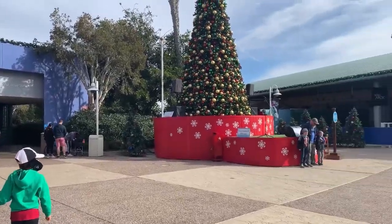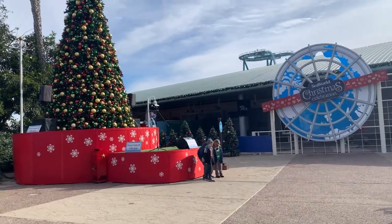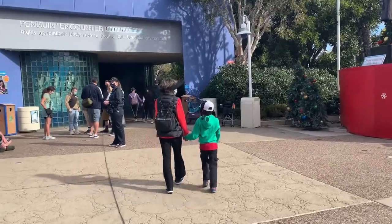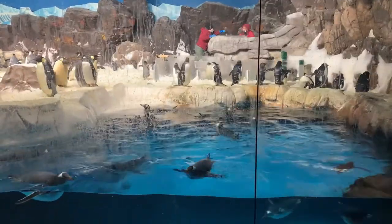We also loved seeing the different Christmas decor that was here. I've never been here at Christmas time, at least that I can remember. And so all the big Christmas trees, decorations, they were just fun.